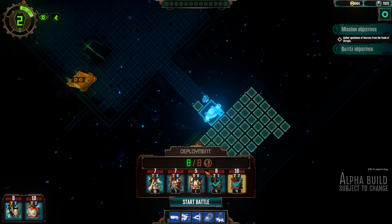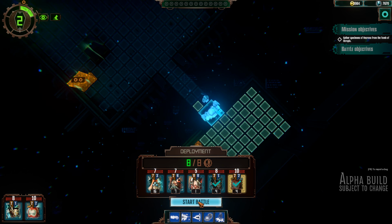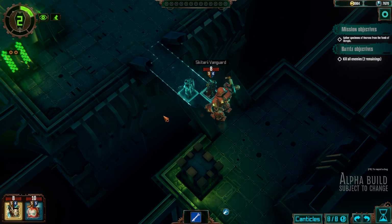Oh, look how big he is. It's glorious. Takes up 4 squares. It's amazing. The Cataphrone also takes up 4 squares. Does it? Oh, cool. So we've got 2 big units, which we're quite excited about. And then we deploy.